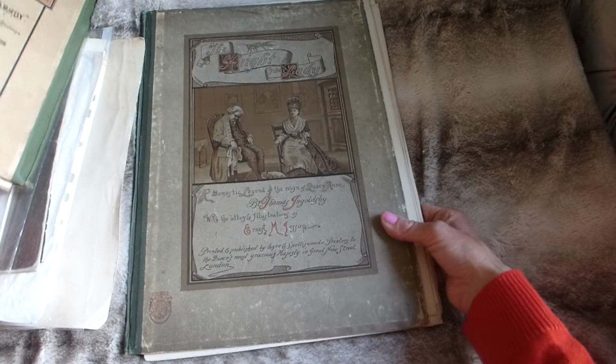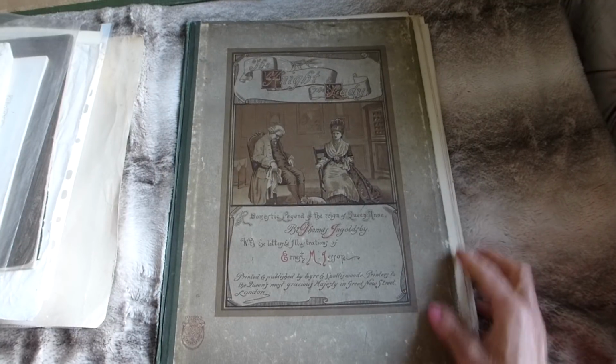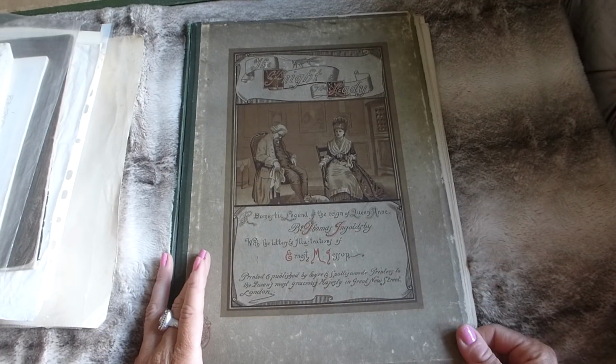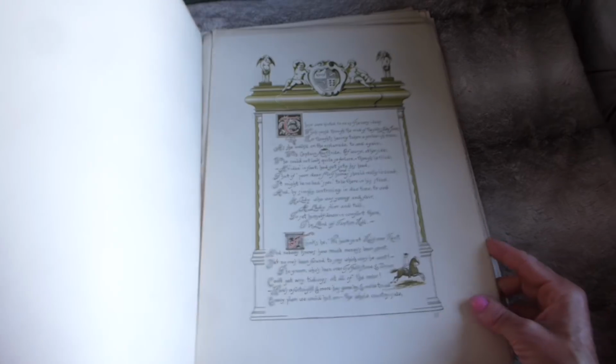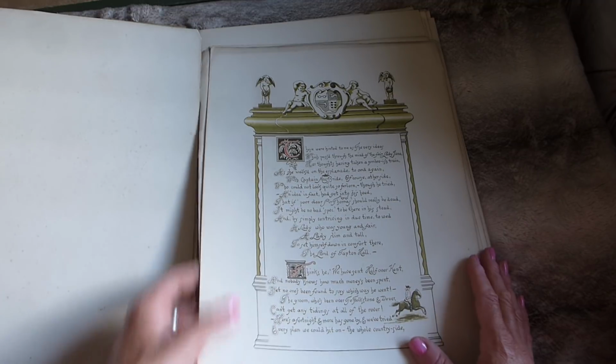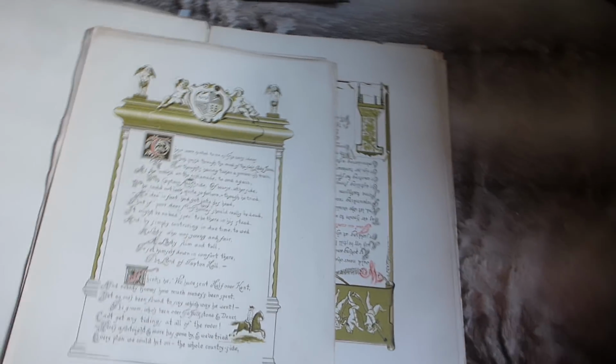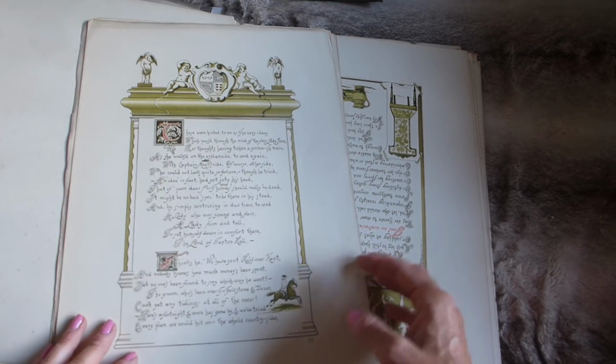But this one, I really felt excited for. It's absolutely got fascinating images. So again, my head is just spinning with all the lovely things that I can do with this. So I'm just going to move it slightly because I think there's some shadow here. So if I move my camera a bit.